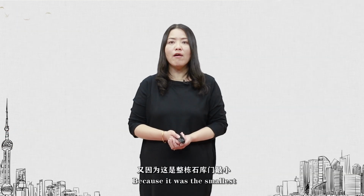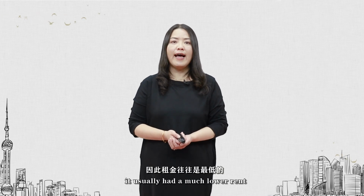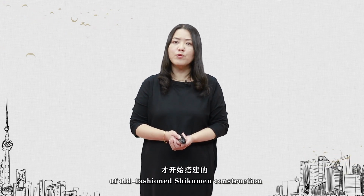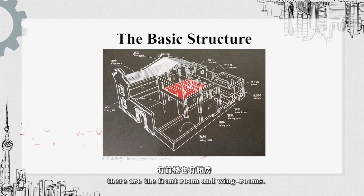Because it was the smallest and the least comfortable room of the Shikumen, it usually had a much lower rent. The garret was introduced at a late period of old-fashioned Shikumen construction. On the second floor, there are the front room and the wing rooms.